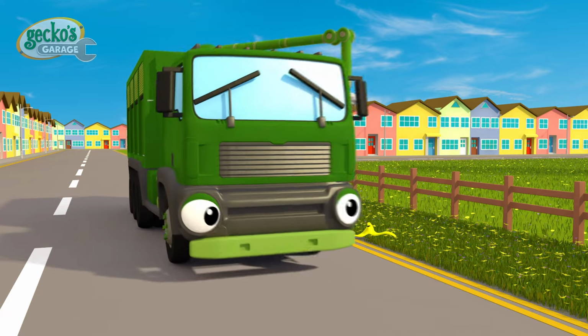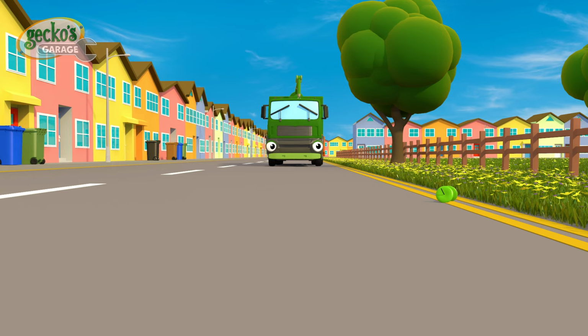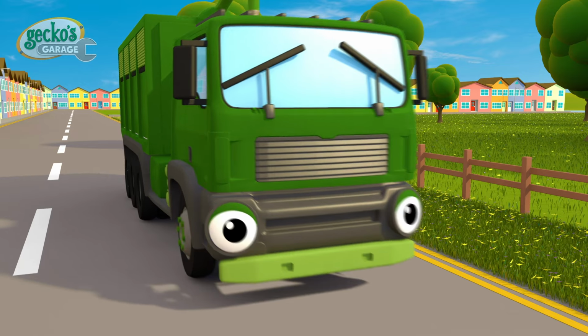Rebecca recycles! If you're happy and you know it, pick it up. If you're happy and you know it, and you really want to show it, pick it up.